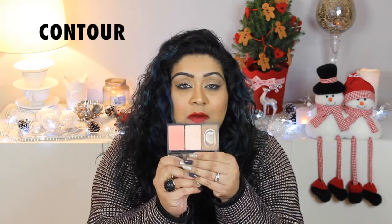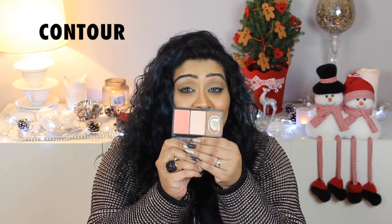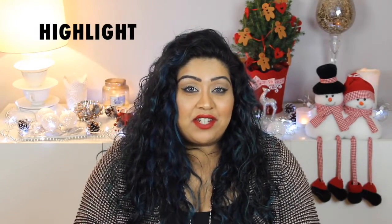For contour, I always use this Sleek Contour Kit in light. As you can see, there's barely any product left. I've hit pan on it ages ago, and again I've got my gripe. I don't really like the highlight. It's way too frosty on me and it's just not a shade that suits me at all. And the same goes for the blush. It's very shimmery, but the contour shade is just amazing. I kind of wish that it just sold the contour shade on its own. I know they do a duo with the highlight, but they're really hard to find, so I just have the triple pack.